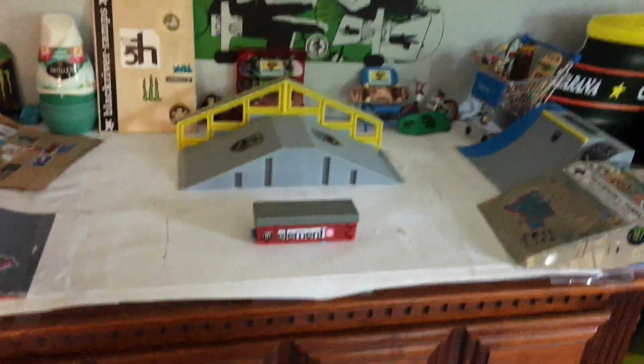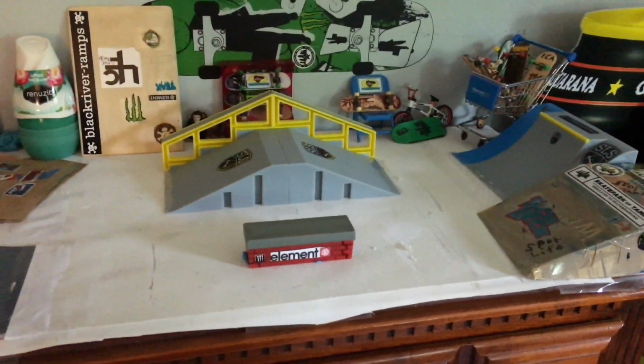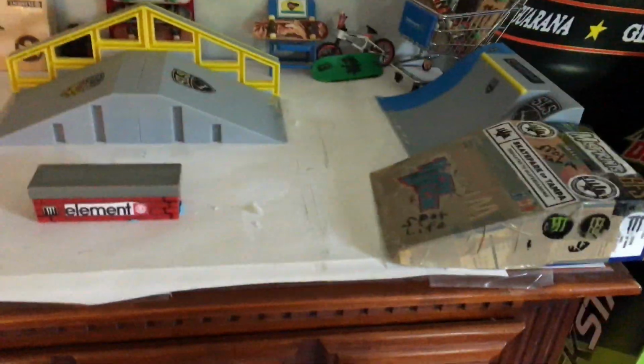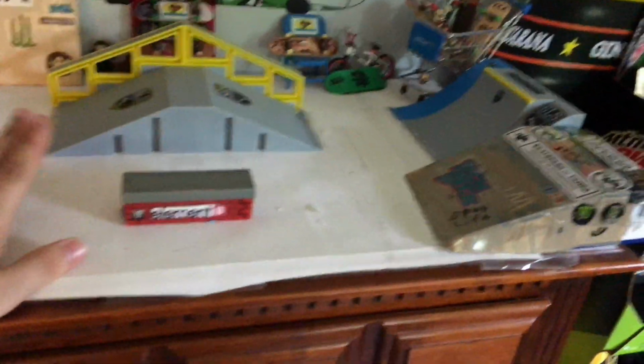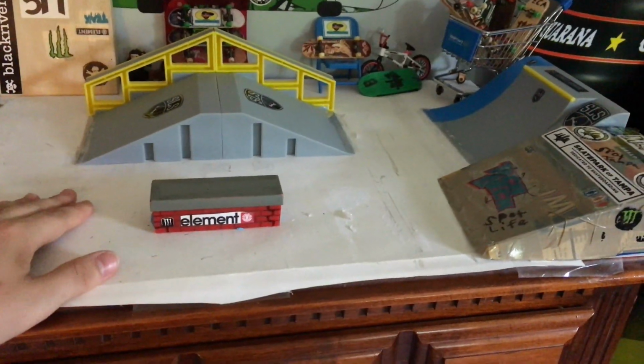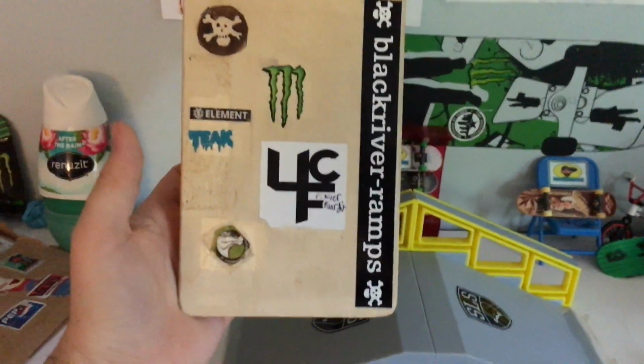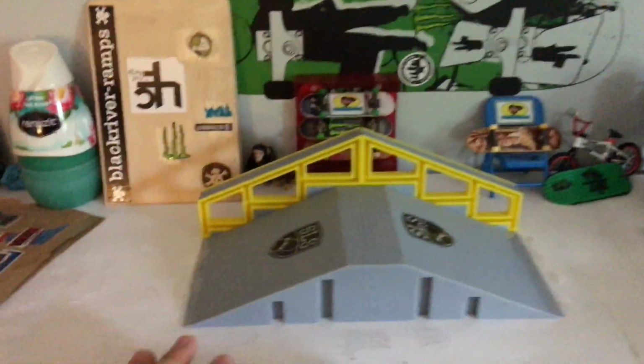Then coming over here, which I have changed this park several times, and like I said, if you go back and watch my videos, you'll see that. But I like to do a lot of grinds, and I like to do flowy things. As of right now, this is the current layout. I have one Black River ramp actually that somebody bought for me a while back, because they're expensive, and thank you to the person that bought that.